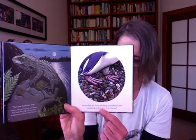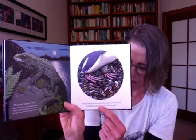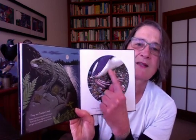Whose feet are these, plodding up the beach and scrabbling up the rocks from the sea? Maybe there's a clue. What's that? That looks like a flipper to me. Can you guess? Oh, they are korora's feet. Little blue penguins have webbed feet for swimming and tough claws for digging burrows.